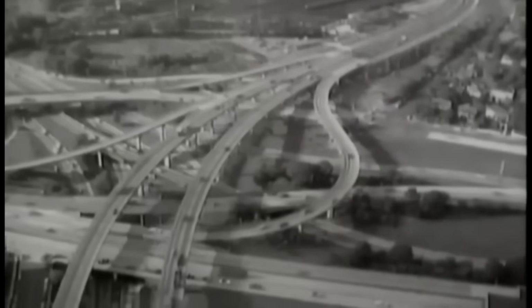Well, there you have it, my top 10 best GM designs from their golden era of 1948 through 1972. I appreciate you watching, and feel free to agree or disagree in the comments section below.